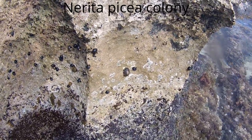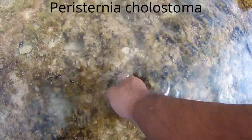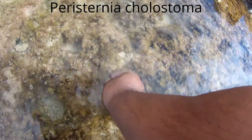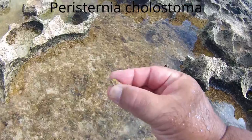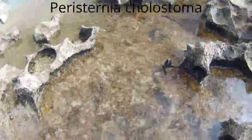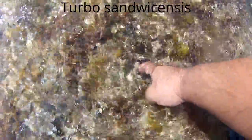Very good delicacy here. Okay, we have some kind of shell hiding over here. Oh! Well, there was a fish next to it. That is a Parasternia chlorostoma. Put you back. Alrighty. Got a mystery shell here. Don't know what that is. Let's see.